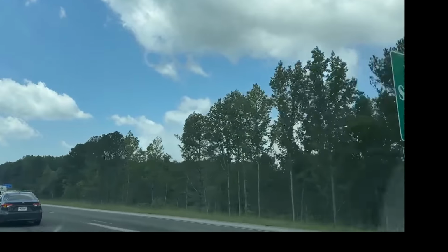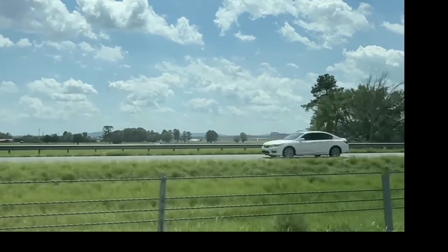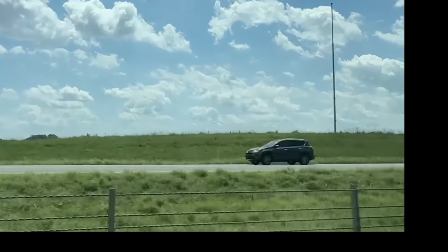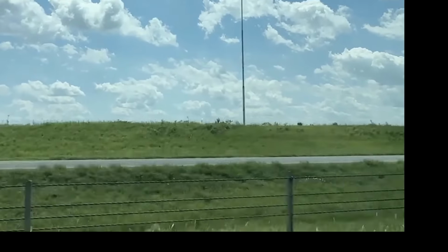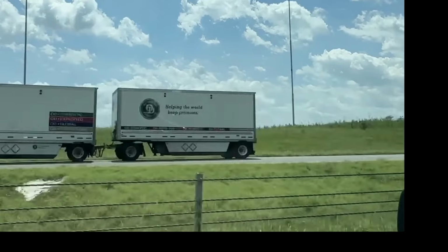But first, now that we're in Alabama, we will actually pass one of the few very cool things that we see on the way, which is the Talladega racetrack. And I know you can't see it very well, but it's right behind all those flagpoles with no flags on them right now. So shake and bake, baby.